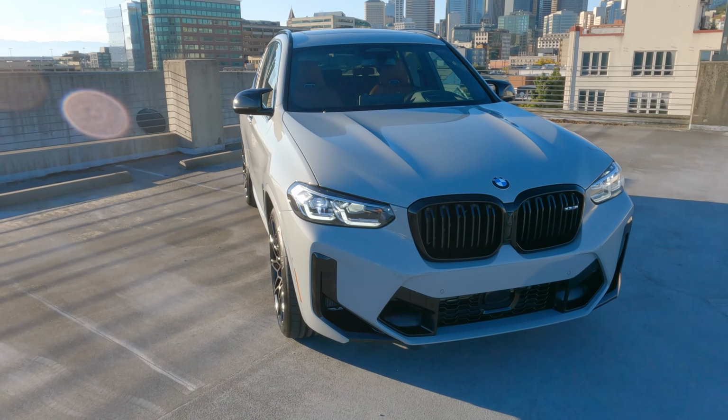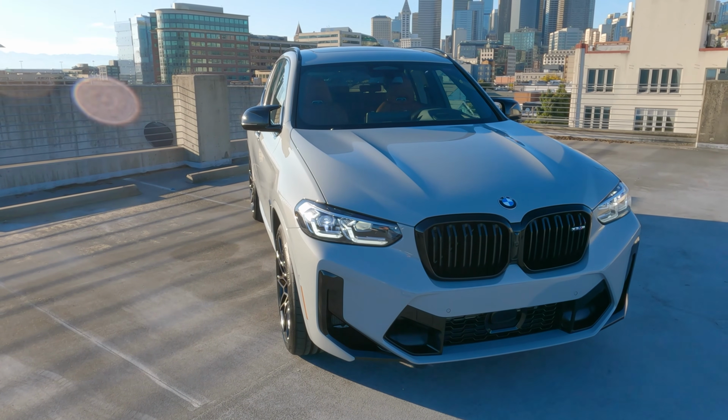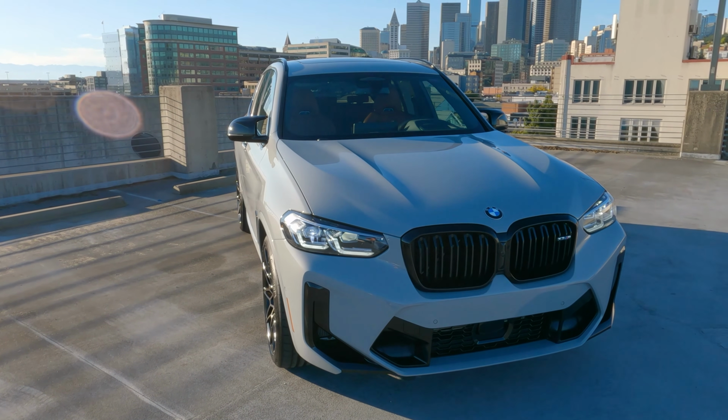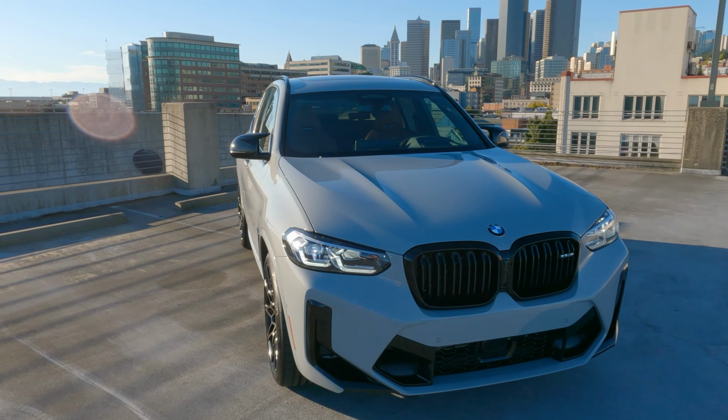So let's take a look at the motor, that incredibly potent S58 motor. Let's talk horsepower and some of its performance. Take a look at what's under the hood. Then let's take a look at the interior next.